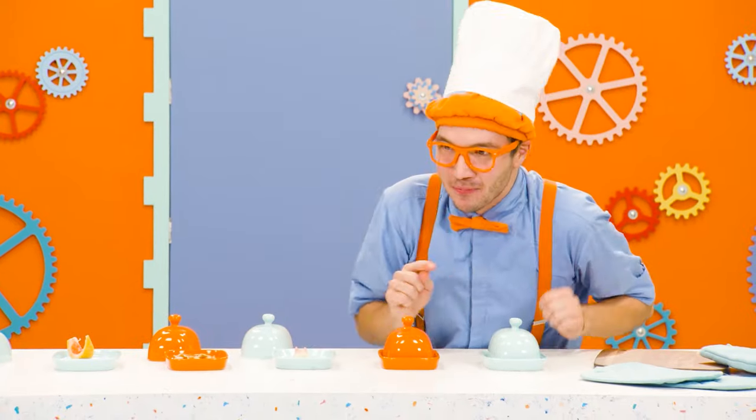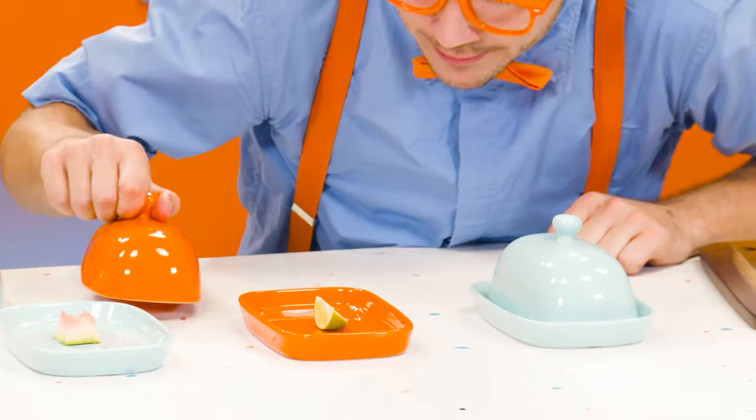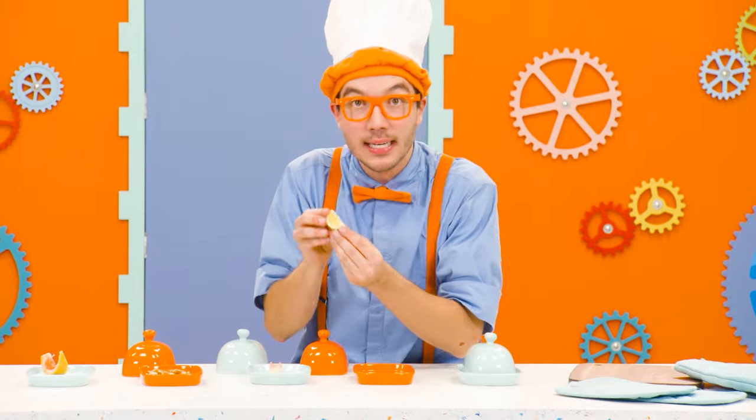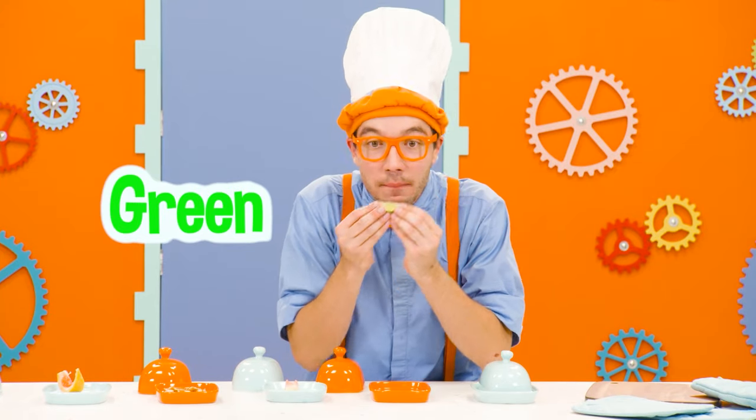Okay, we're almost to the end. I'm so excited for this next food. This one's a really small one. This is a lime. It's the color green. Let's give it a try.